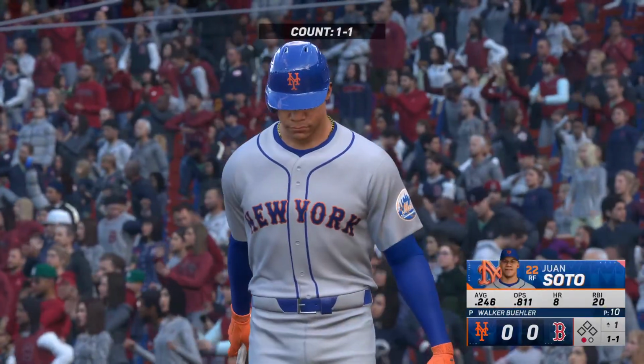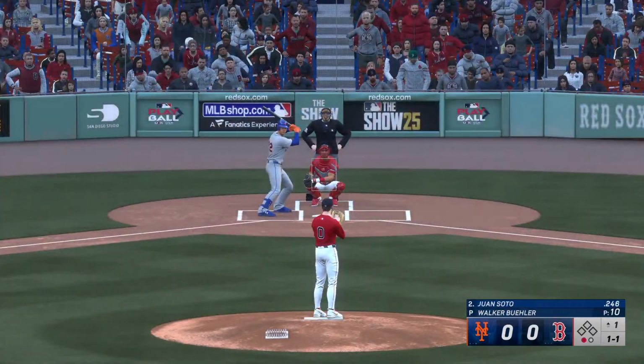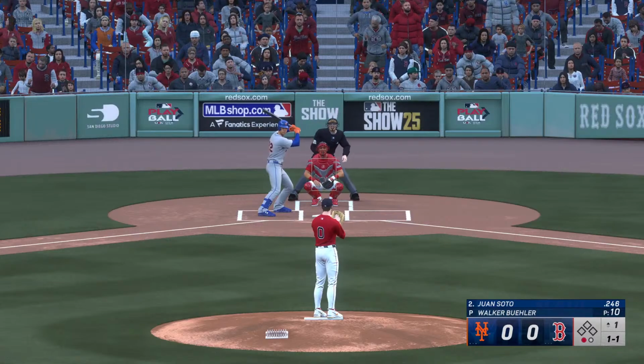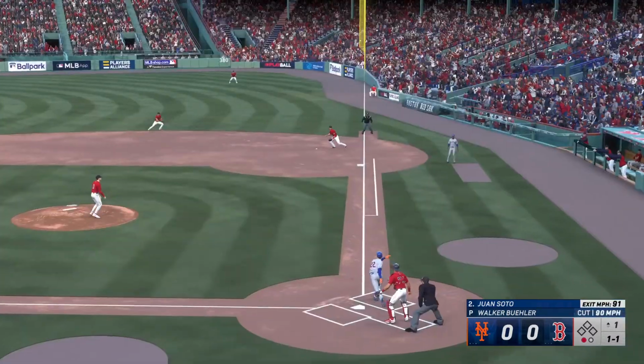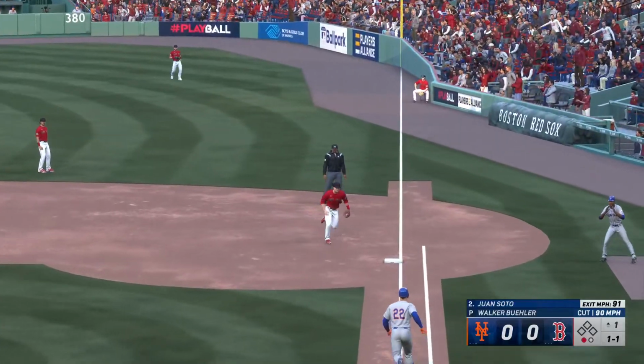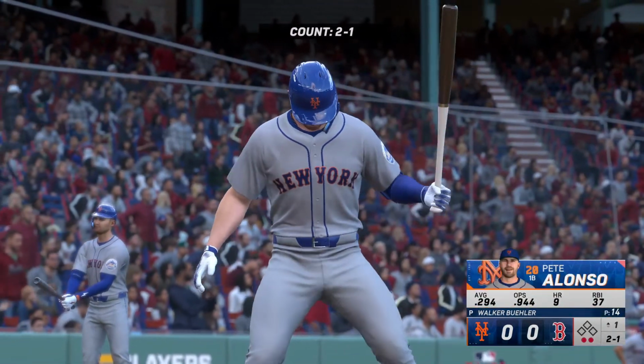He was all over that fastball right there. I tell you what, if he gets under it just by a fraction of an inch or a little bit more, that's way back. Hard on the ground to first. He'll do it himself. 2 up, 2 down. 2 down, base is empty.